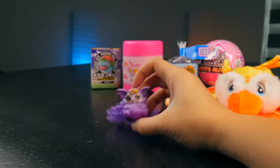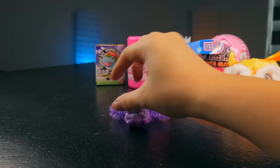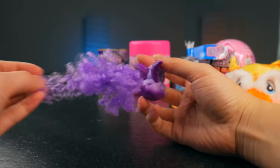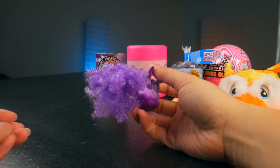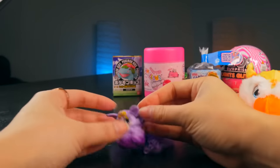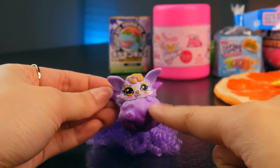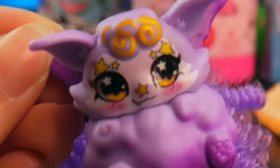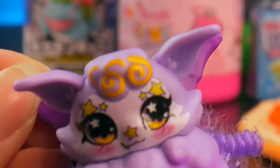It's a bat, a loopy bat, a purple bat here. Oh, with its big, curly, fluffy tails. But do bats have tails? Do they? I don't know. This one does. This one is so adorable. Dark purple on the bottom to light purple on the top. And if you gaze into its batty eyes, it's got stars for eyes.